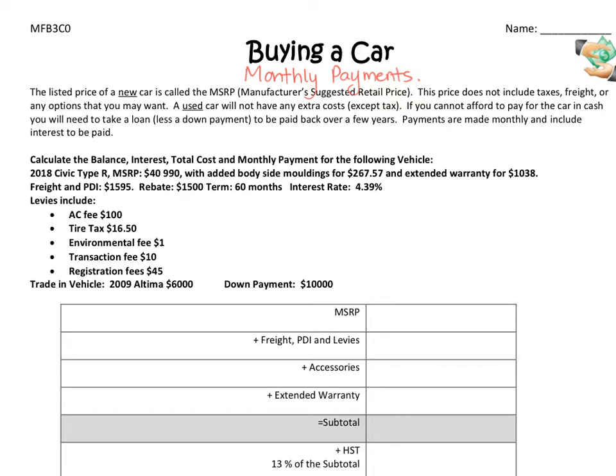We've already talked about this, but the listed price of a new car is called the MSRP, the manufacturer's suggested retail price. Important to note that this price does not include taxes, freight, or any options or upgrades that you want. So if you want a sunroof on your car or leather seats, none of these will be included in that MSRP. A used car does not have any extra cost. That's all built in, except you do have to pay tax on it. So important to know that.